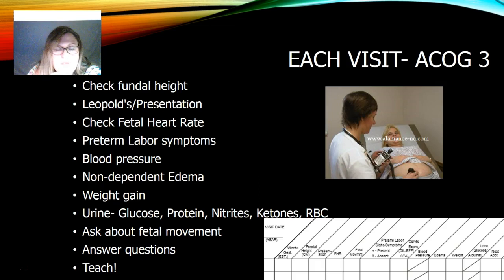Weight gain: we want her to be on her weight gain goals, and you're going to learn about that in your weight gain quiz. Check her urine again for glucose for diabetes, protein for hypertension, nitrites for UTI, ketones for diabetes or for not consuming food. If they have a condition called hyperemesis gravidarum, throwing up too much, they may have ketones and weight loss. And then we're going to look for RBCs, which are indicative of a UTI as well. Ask about fetal movement, see if she has any questions. And of course, we're going to teach her the entire time.